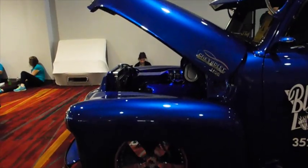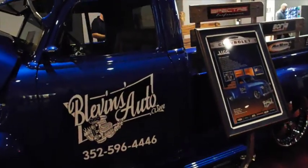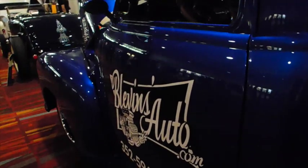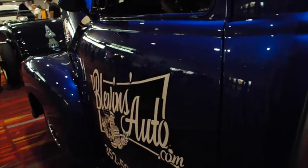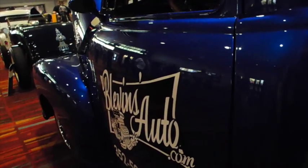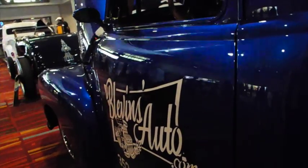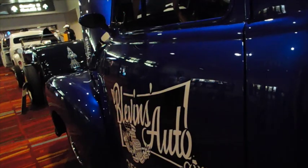If I were to describe it, I would say this is a gorgeous blue truck, but the sign says way more. First of all, BlevensAuto.com seems to be involved here. This is a 1951 Chevy 3100, and get ready for this information. Sits on a Fat Man chassis with air ride technology suspension, powered by LS3 with an LS6 cam, 9mm throttle body, and a 4L60E transmission. Forcing air with Spectre Performance Twin Air Induction System. This thing goes on and on.